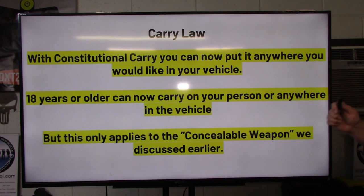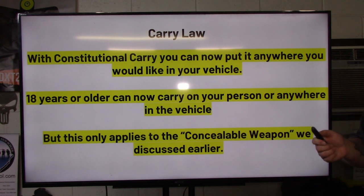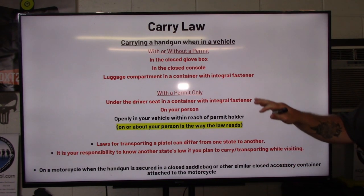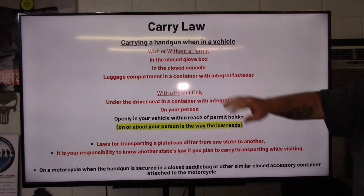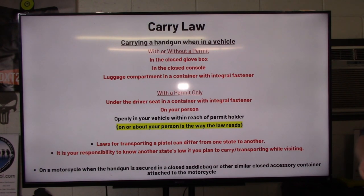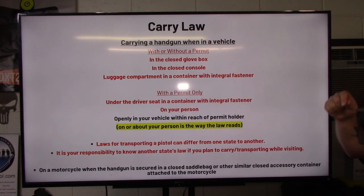Now, the only difference here is when you get onto school property. So when you get onto school property, we go back to what I showed in that original video. If you're on school property, it's got to be in a closed glove box, closed console, luggage compartment, or a container with an integral fastener. What that means is that fastener has to be attached to the container.